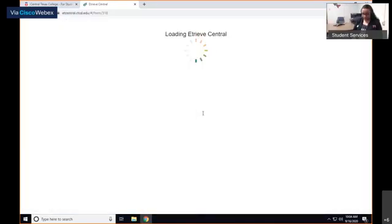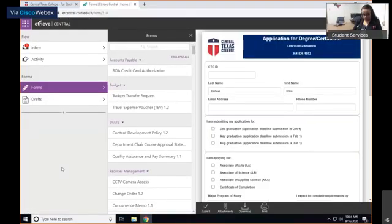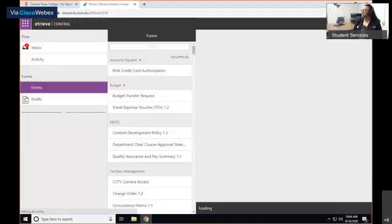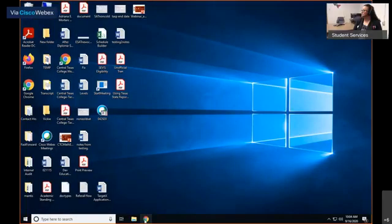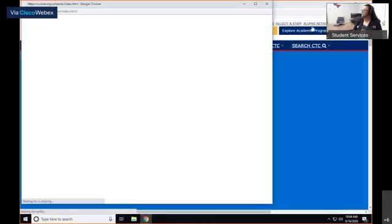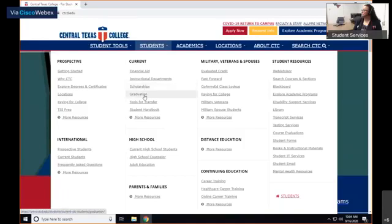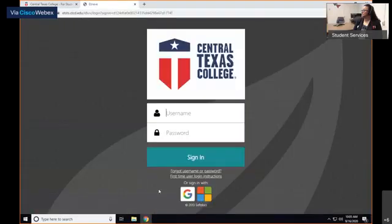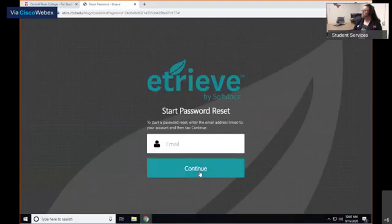If you don't have those items or it's not working for you, then you would go to the forgot username or password link. Right there under where it says the sign in, you see the forgot username or password. If you're having problems logging in, it will take you to this page where you will start a password reset.